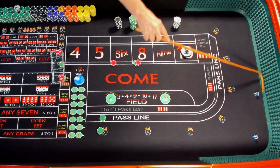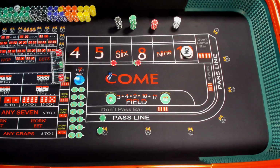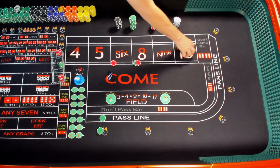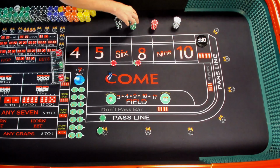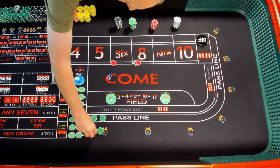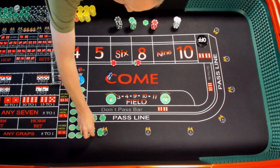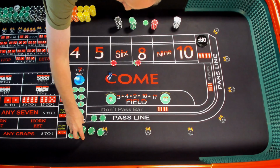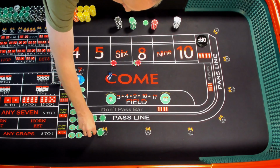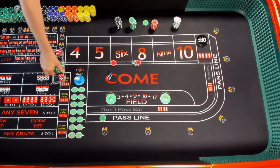10. Winner 10. All right. So, number goes off. The dealer then pays 1-to-1 on the pass line. And on the odds, we get 2-to-1 on the odds. So really, that was pretty good. And we'll take all that, rack it up.